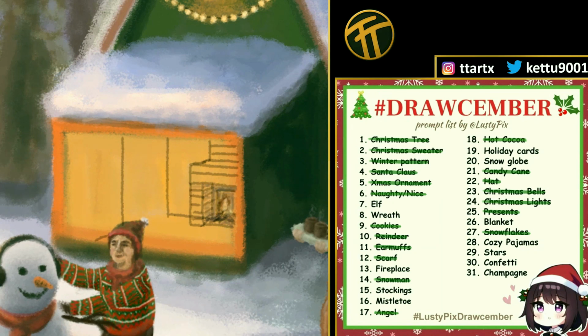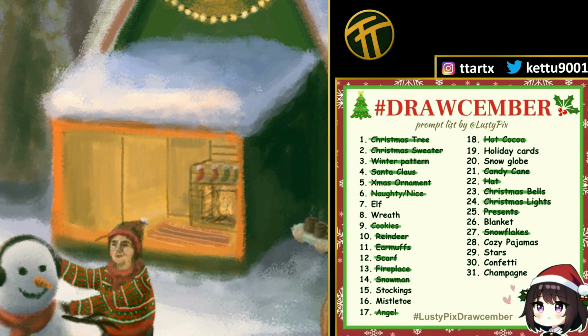However, we still have 12 more prompts to add, so let's go do them and see if this painting actually turns out any good. I started day 3 of painting by starting to design the interiors of the building. I added the fireplace to get that off the list and then added some Christmas stockings on top of it to cross them off as well.